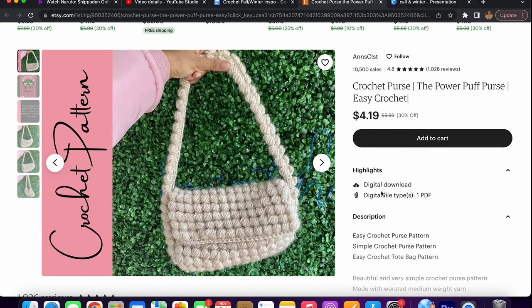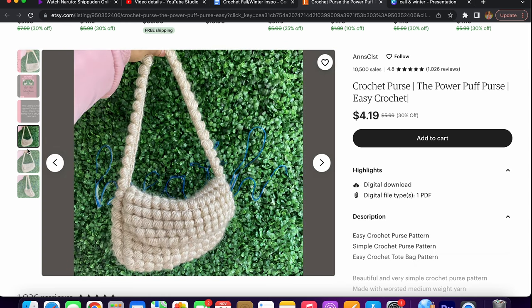I also included another purse by Anne's Closet. This is the Powerpuff Purse, $4.19 as well. And it just gives me winter vibes. I think it's because of the little bobbles or the little puffs. Yeah, it just screams cozy to me.